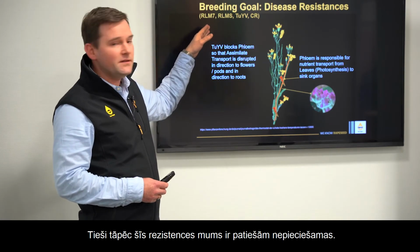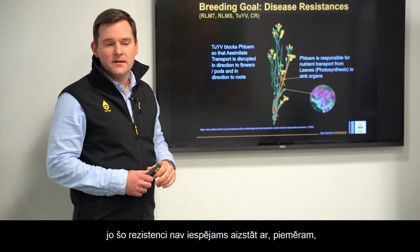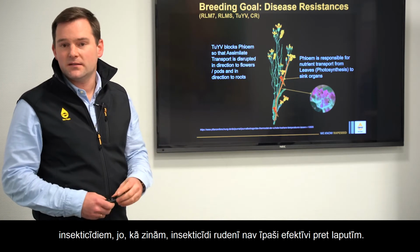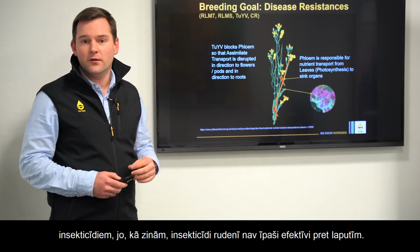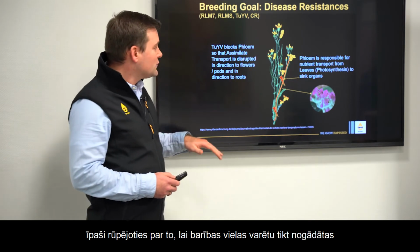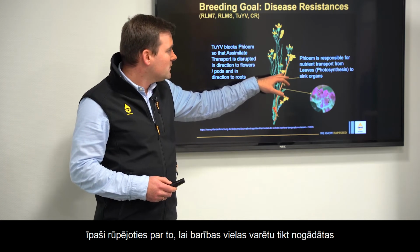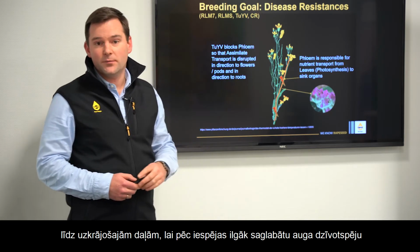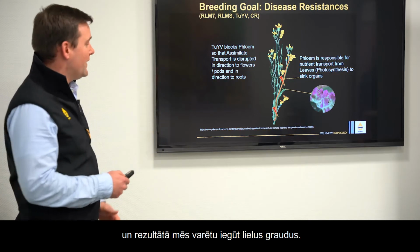That's why we really need these resistances, and especially the turnip yellow virus resistance is a resistance that cannot be substituted, for example, by insecticides, because we know insecticides in autumn against aphids don't work really a lot. That's why this resistance helps over the whole year to save on the one hand insecticides, but especially also to make sure that the nutrients can be transported up to the end to the sink organs, and that the plant is as long as possible viable and can make quite big grains finally.